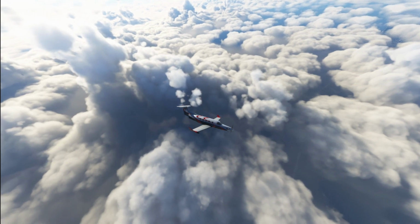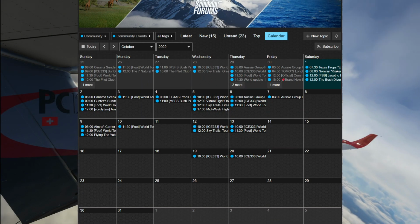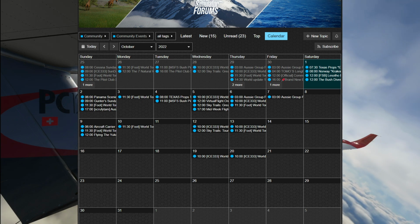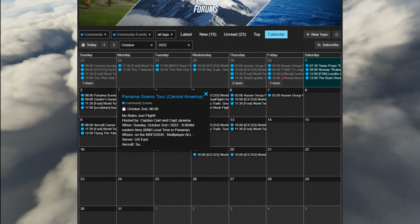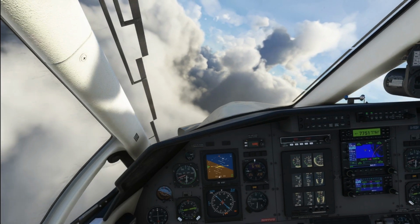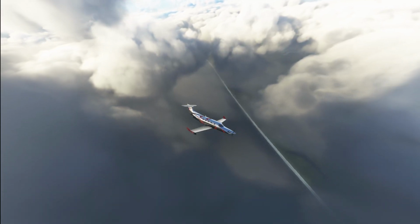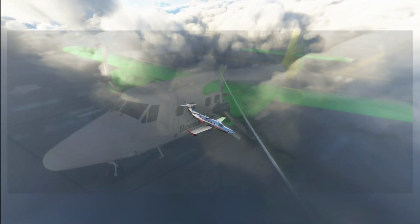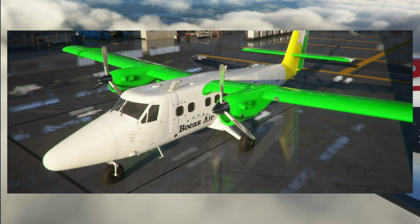Towards community events, we usually spotlight a regular gang, being the Aussie Group Flights team. But it's past Friday, and it's time to take a good look at the next exciting event. Now, the region of Panama needs more applause, a region in Central America. Hosted by Captain Kale, the plan is to have a scenic tour around the area. STOL aircraft are the suggested ones, and something similar, a Twin Otter can work fine.